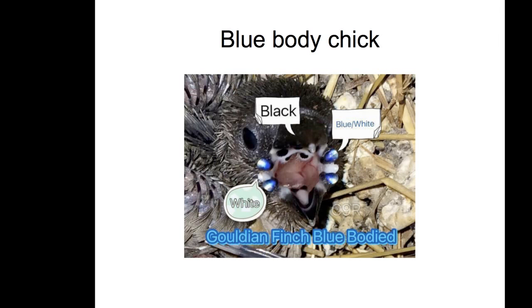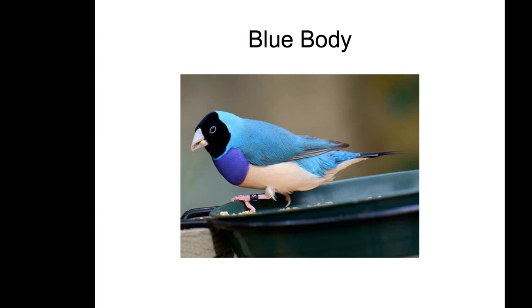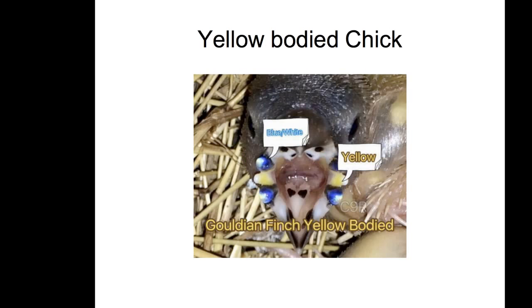So this is actually obviously a blue. You don't see any yellow anywhere near the mouth. Nothing. And that's what that bird will probably end up looking like. Now remember, we're actually talking about body color. We're not talking about breast color. We're not talking about anything else. Just body color.